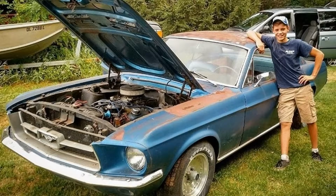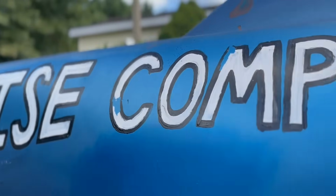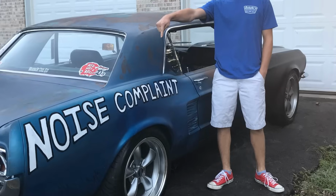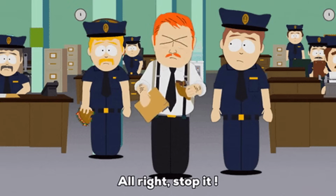Now I know this video is getting long, so I'll summarize the rest of the timeline for you. Noise Complaint was what I decided to hand paint on the quarter panel the day before my senior year of high school. If you couldn't already tell, I like to paint. Right after I did this and the paint dried, a cop followed me all the way to a gas station. It's safe to say they don't think it's as funny as I do.